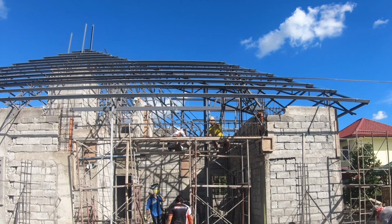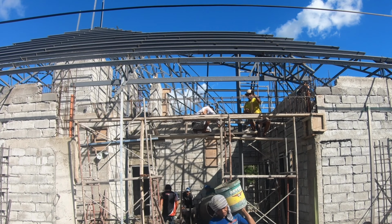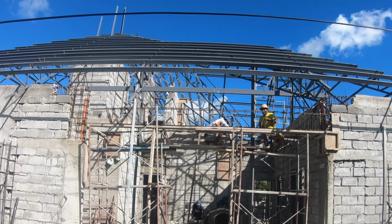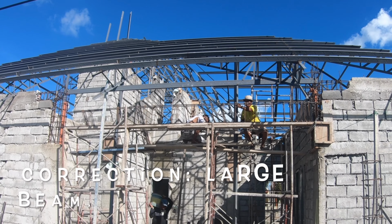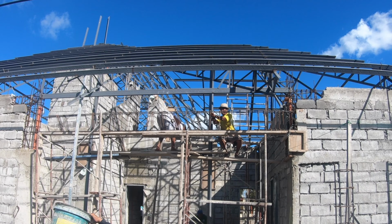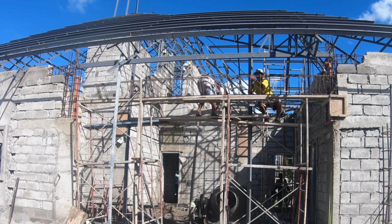Okay, we've also got here on the side of the garage, the gentlemen are continuing to work the beam here. Looks like it is going to be just 2 full beams, so they're going to pour one beam, put it in place, and then once that one cures, they'll come back and put the other one directly on top of it for the top roof beam over the garage door opening.